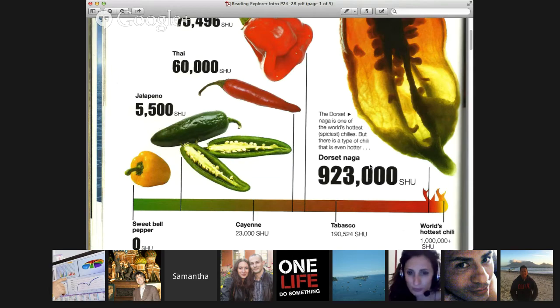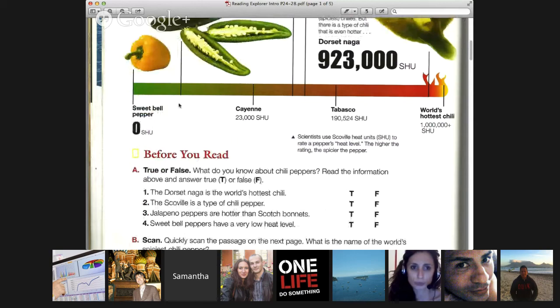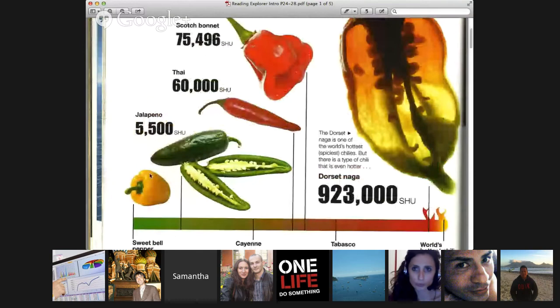The Scoville is a type of chili pepper. True or false? False. I don't see anything named Scoville. There's a Scotch bonnet, but there's no Scoville.